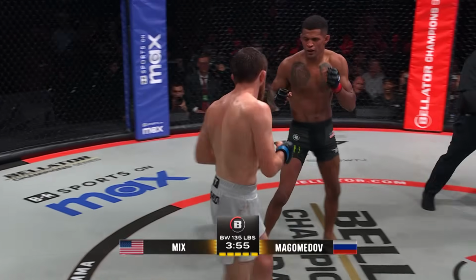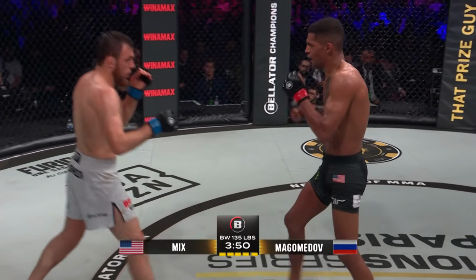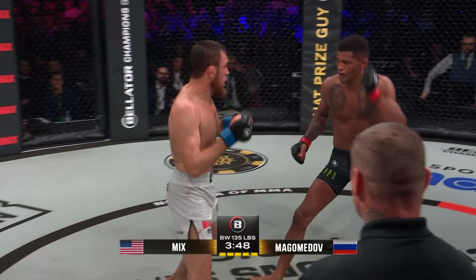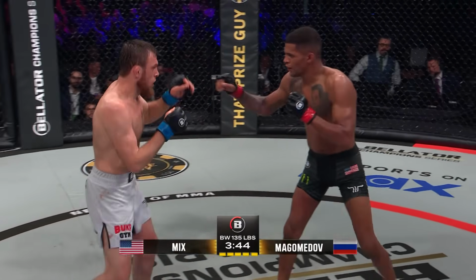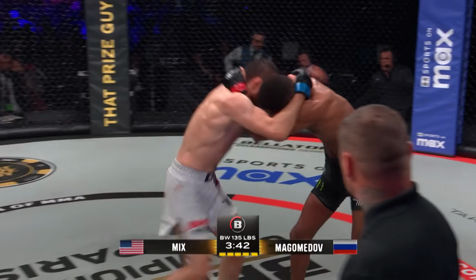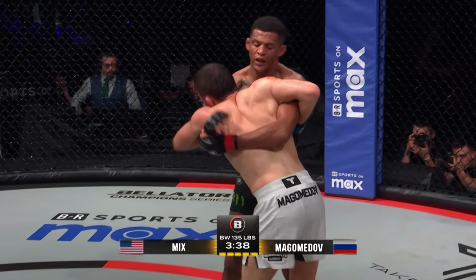Good sharp knee there from Patchy Mix. Magomed Magomedov staying aggressive here in round 5. Yeah, Patchy's doing a good job of rallying in this fight. He's not out of the trouble yet because those hands are still coming over the top. But he does seem to be taking a bit more control of this round.